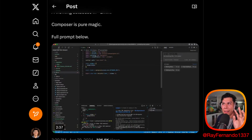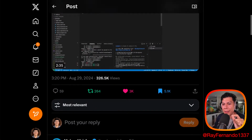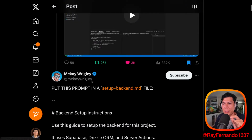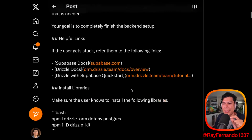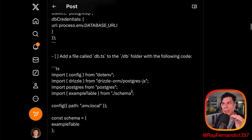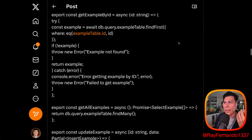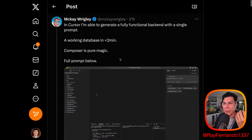This video is on X, listed there, and then you scroll down to the prompt. So with this epic prompt, you basically put this whole thing into a file, and it has the setup steps. And then you can create a whole backend. What's super handy about something like this, and the Cursor community in general, is that people are sharing some of these things, or you can purchase something to help you learn. And then you take that and say, okay, my backend's a little bit different. Let me see if I can set it up this way.